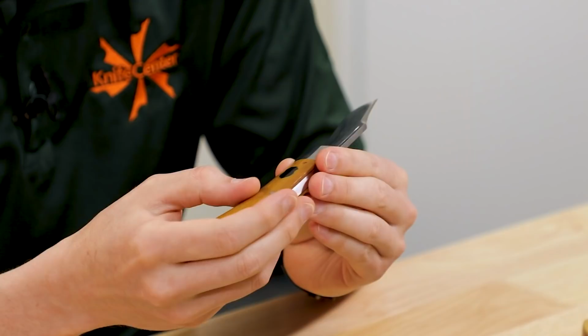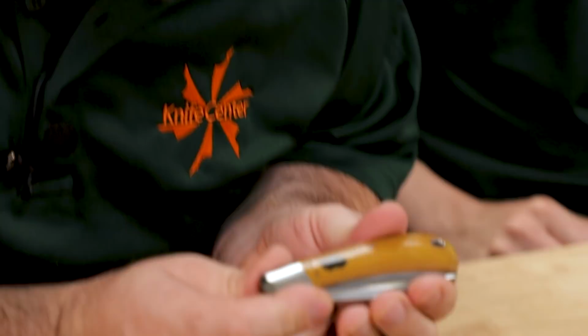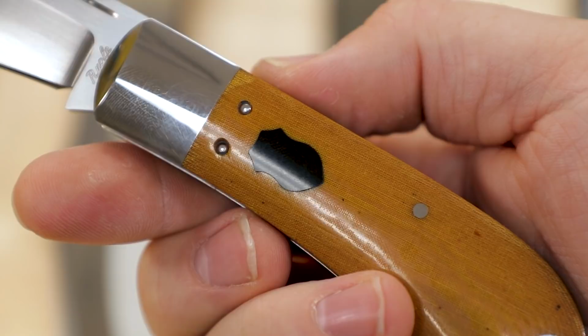I wonder what he used for the shield there. It almost looks like a Richlite, because it's not reflective. Very, very black, deep black. It almost looks like dark wood, perhaps. I don't know. Bill, if you're watching. Bill's not watching. That is really cool, though. It almost looks like there's a little bit of grain in there, but it's hard to say.